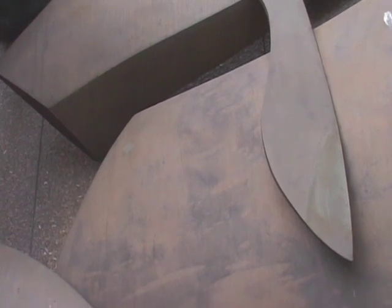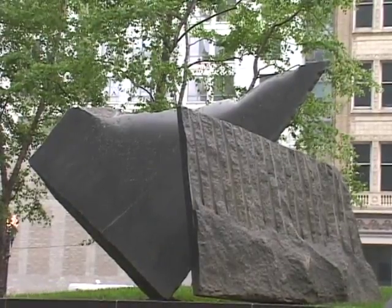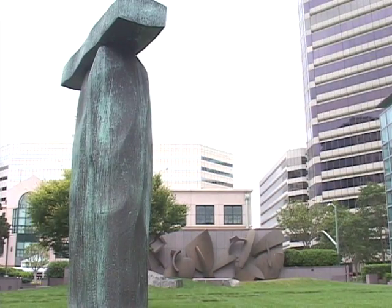The scale of Richard's work is pretty monumental in many cases. There's one piece at the American President Line building at 1111 Broadway in Oakland that is composed of a huge propeller from a ship. Other pieces there are made of granite and marble and are very large.